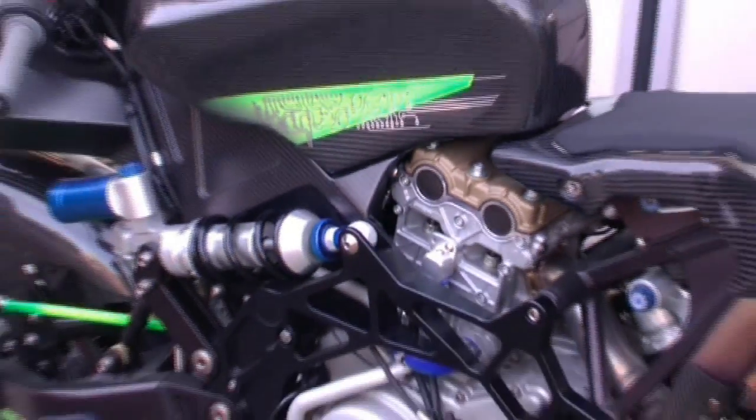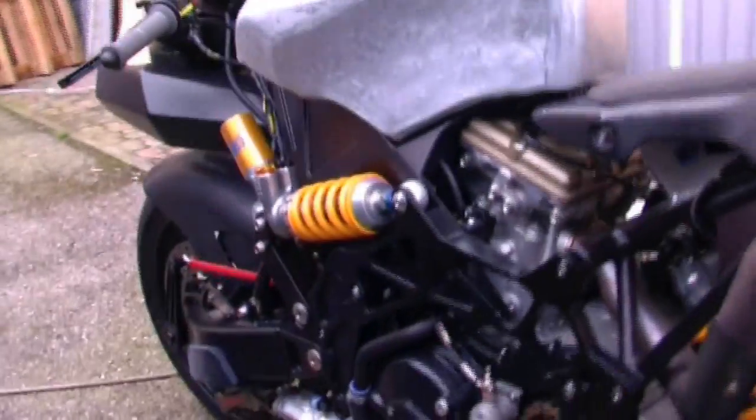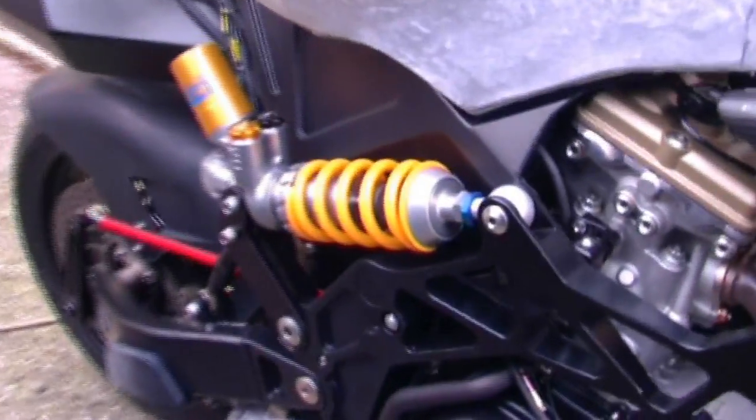This is a 985. This is a 987. It is always good to see Öhlins TTX, but on this it's on the front suspension as well. It's very good, interesting.